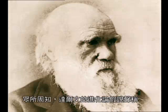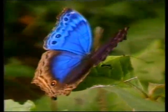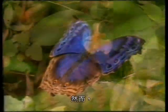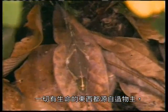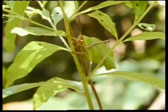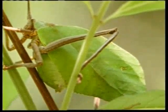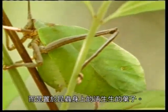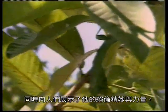It is well known that Darwin's theory of evolution claims that all living things are the work of chance. However, the leaf design on the wings of this tiny insect is sufficient to show that living things are the work of the Creator, not chance. If an artist sets out to draw a leaf, he can only make it realistic to a limited degree. But this is not a drawing. It is a perfect three-dimensional model of a leaf placed upon the insect's body. Allah, Lord of all the worlds, created this creature to such a wonderful design and so reveals to us His art and might.